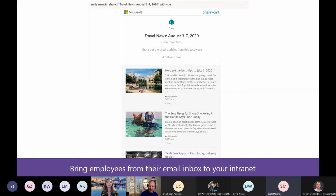Yeah, I'm just thinking of stripping out the top div statement, which has got the Microsoft and the SharePoint. Yeah, you could absolutely do that. Okay, thanks.